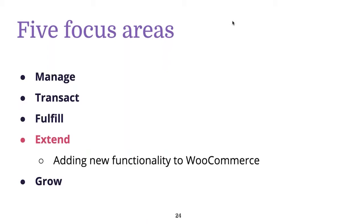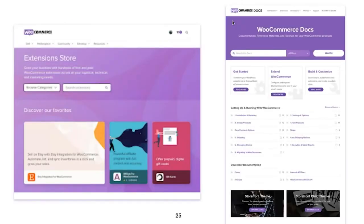You could create multi-vendor marketplaces, offline fulfillment options, such as the local pickup that we referenced, and tons of custom functionality. And there are a couple of ways that are commonly used to add new functionality to WooCommerce Core. The first is through extensions, both free and paid, either available through the official WooCommerce.com marketplace, where we have hundreds of free and paid extensions that add features and functionality to your store.